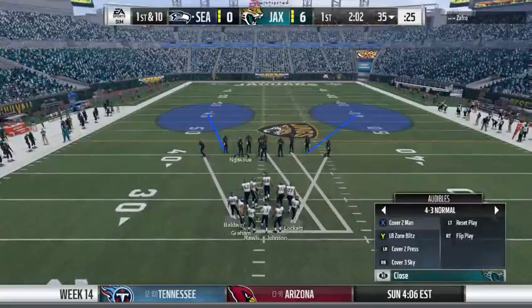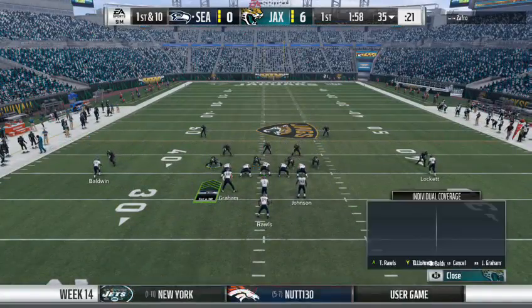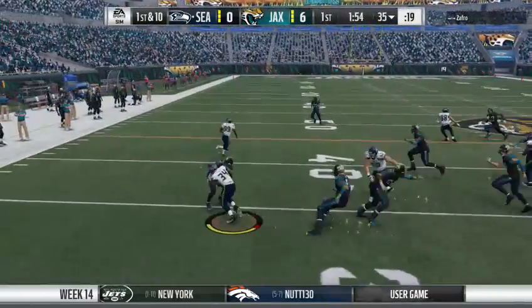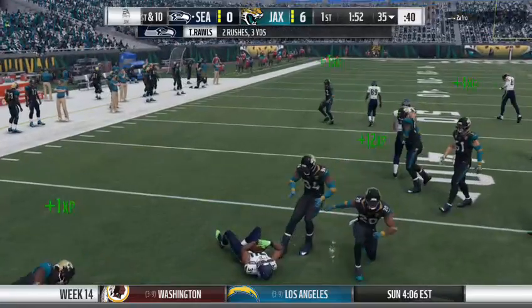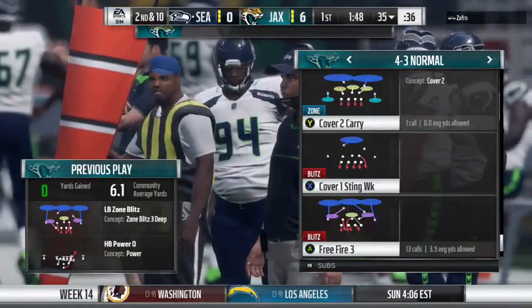And a new set of downs here after picking up the first on the ground. And on the outside, they're playing press coverage. Back to the ground on first. Again, it's Rawls. And he's stopped immediately there. Call it no gain on the play, and it'll be second down.